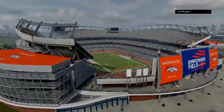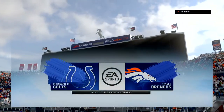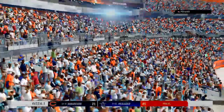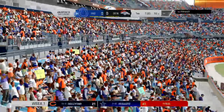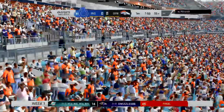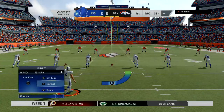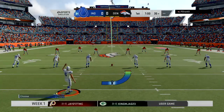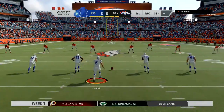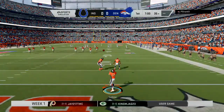Okay, Coach, we are just west of downtown Denver off of I-25 at Empower Field at Mile High. The scene a few moments ago, here it is. It's unlike any other in sport as both teams made their way out of the tunnel. These folks are fired up as their guys are ready to do battle between the Indianapolis Colts and the Denver Broncos. The kickoff unit is out on the field, and they will send this one away.